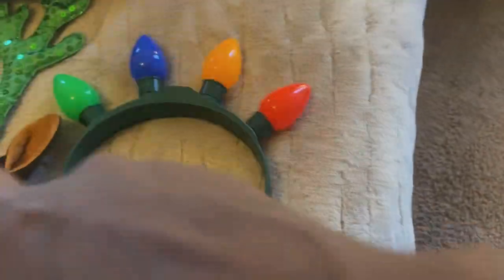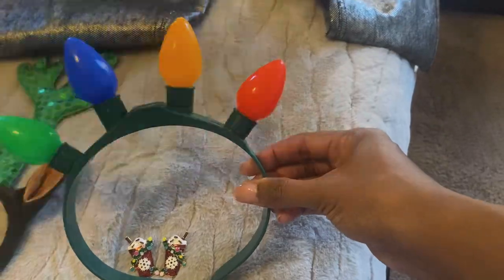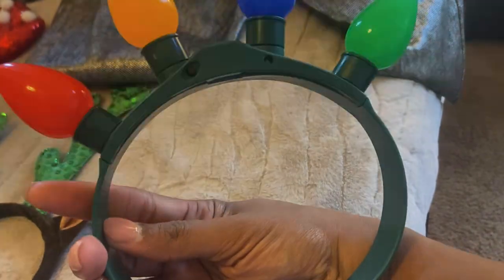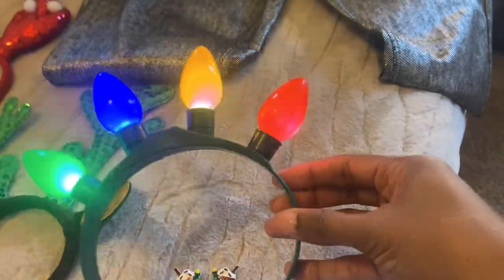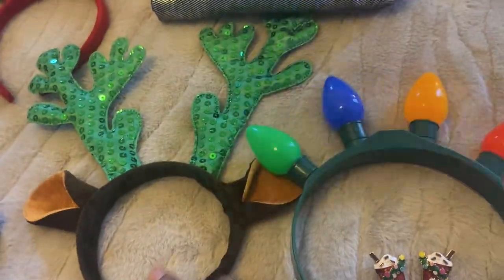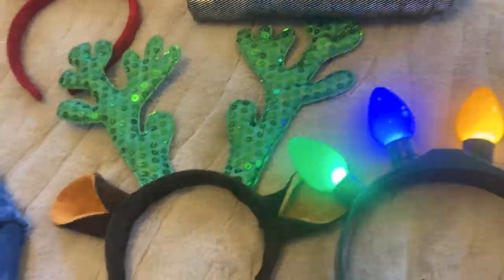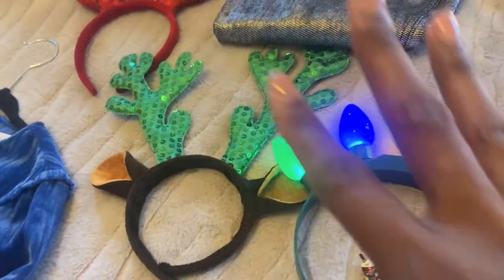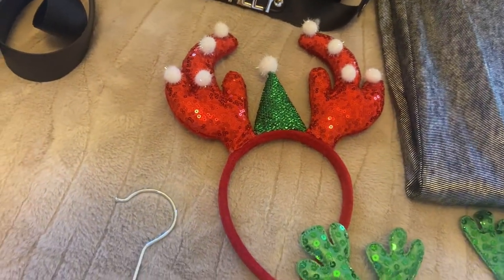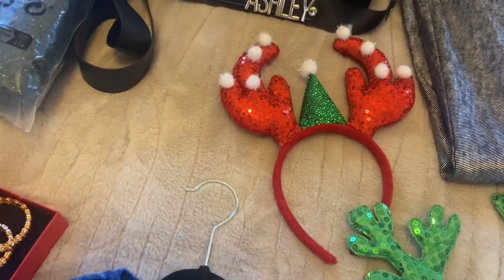These little, I call them ears, but they're like headbands that are glowing here. These came from Dollar Tree. They have a little on off button there on the back, but these are super cute and they came from Dollar Tree. Also, these reindeer ears came from Dollar Tree. They had them in green and red sequins. And then these reindeer ears came from Walmart for my daughter. She really loves to wear those each year.